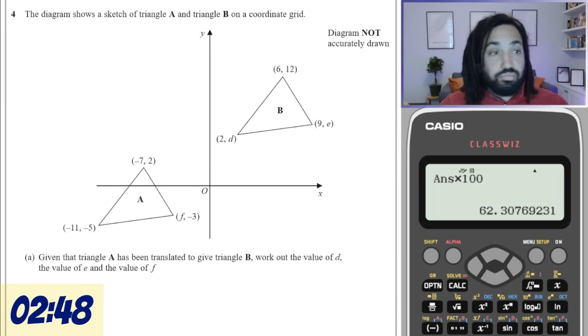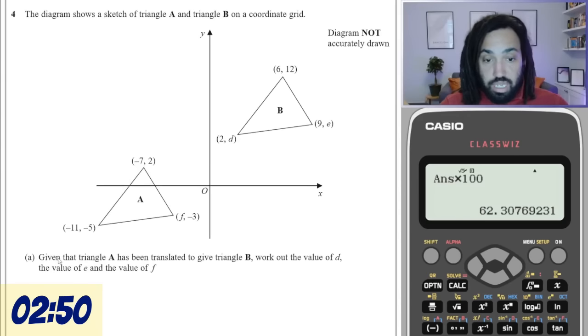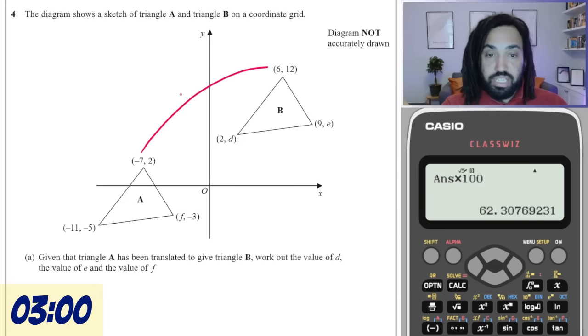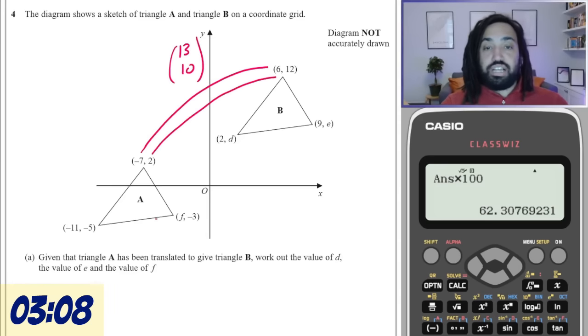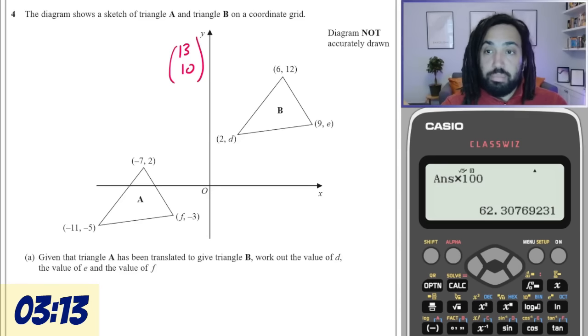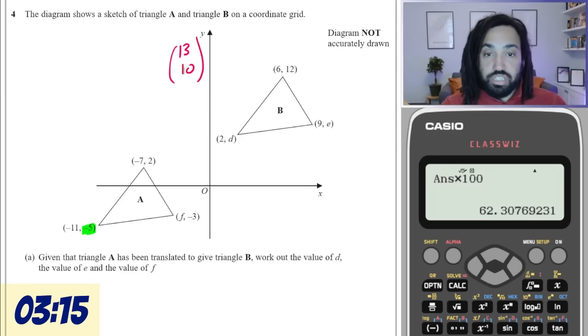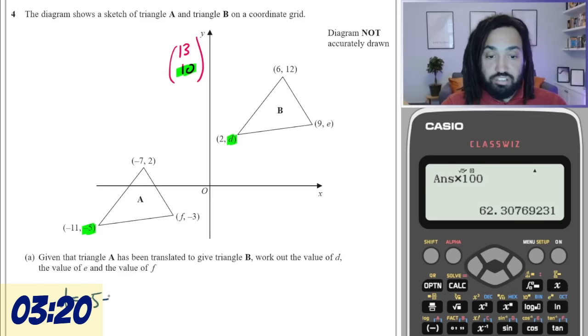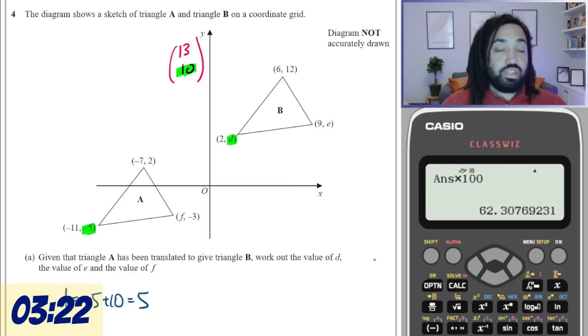Okay, right, so we've got triangle A has been translated to give triangle B. Work out the value of D, E and F. Okay, so to get from here to here, we need to add on 13, and then in the Y, we need to add on 10. So that's the transformation that we need to do. So, this one is a y coordinate, so you need to add 10 to get D. So D is equal to minus 5 plus 10, which is equal to 5.